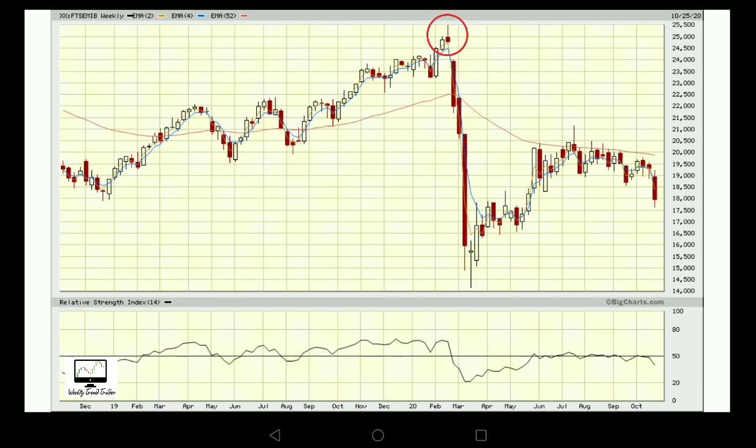High testing pin bar at the round number of 25,000. Double top on the RSI. This tells us to sell this market. Sell this market. High testing pin bar, round number of 25,000.